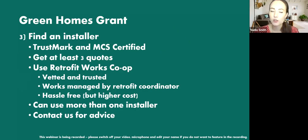When you're looking for an installer, do make sure that they've got the certifications that are needed. There are two main certifications. The first one is a certification through Trust, and that is sort of the body that certifies them, and that is for people that are installing energy efficiency measures. The second certification is MCS, or the Micro Generation Certification Scheme. You can find out more information about them online, but that is needed for anyone that's installing renewable energy technologies.